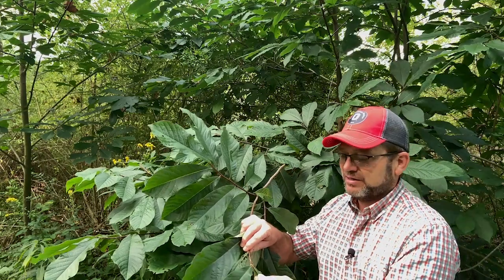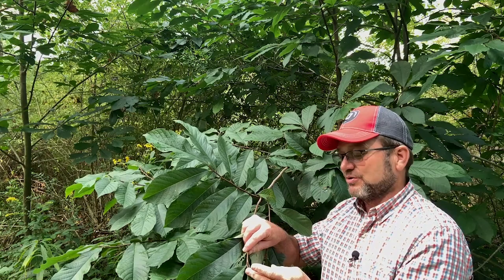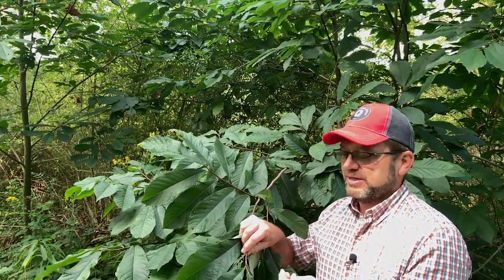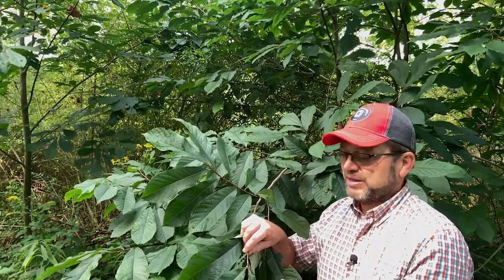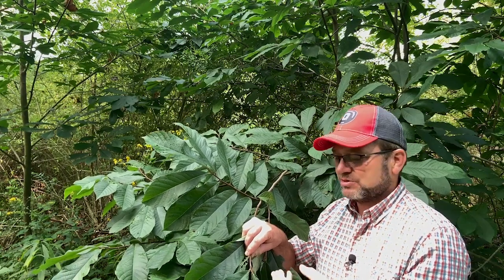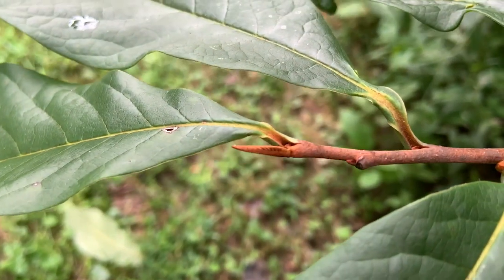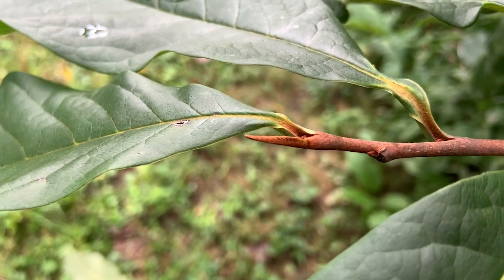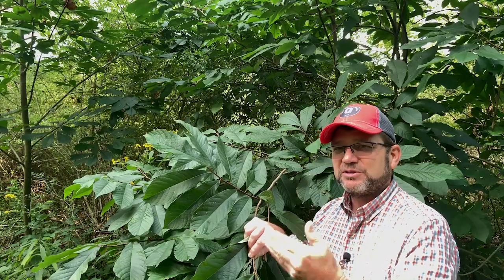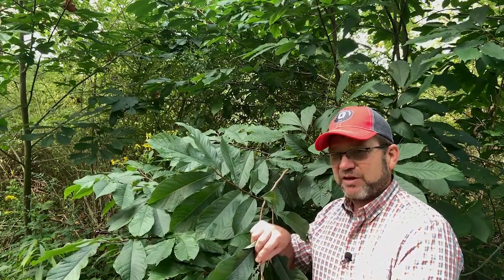Another really unique ID characteristic of pawpaw are these terminal buds. Terminal buds are the buds that occur on the tip of the twig. These are unique in that they're naked. There are only a few woody plants that have naked buds. What do I mean by naked? They're not covered. Most buds are covered by some kind of scales or coverings. With pawpaw, what you're actually looking at when you zoom in closely are next year's foliage. They're actually the leaves that are pre-formed, and when the growing conditions get right in the spring, they'll expand and become leaves. The unique thing about these buds, they're very velvety and hairy.